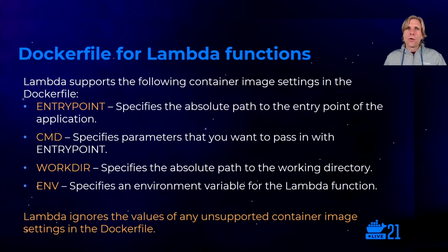So remember, Lambda works in an event-driven model where functions are invoked based on an event. And this is rather than a port and socket model, which you may be used to with other container runtimes.